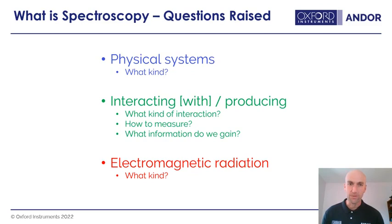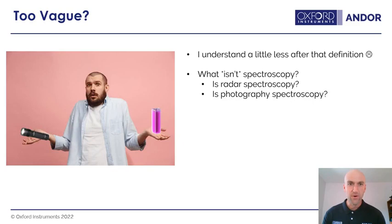But unfortunately, I found after I read that definition, it was a bit too vague, and I felt kind of like this guy from the Microsoft PowerPoint clip art. And I said, okay, well, I actually feel like I understand a little less after that definition, or I'm at least a little less confident about what is and what isn't spectroscopy. So is radar spectroscopy? There we have a physical system that we're learning about through its interaction with electromagnetic radiation. Is photography spectroscopy? Arguable, right?